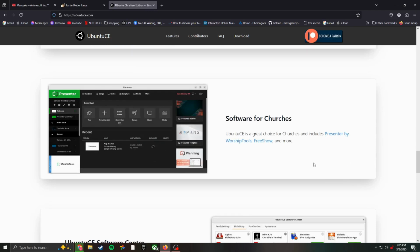So one thing that I do know about this software is that it's tailored towards churches to use so that it's easier for them to do their presentations, to have their mass, to do their worship with songs, stuff like that. So it's good to see that it's kind of a niche market, but at least there's a product for it.